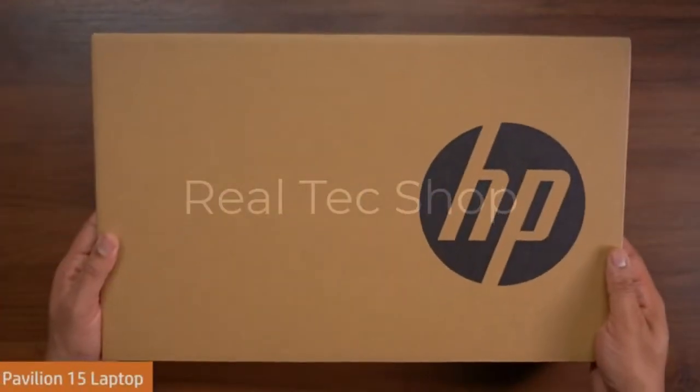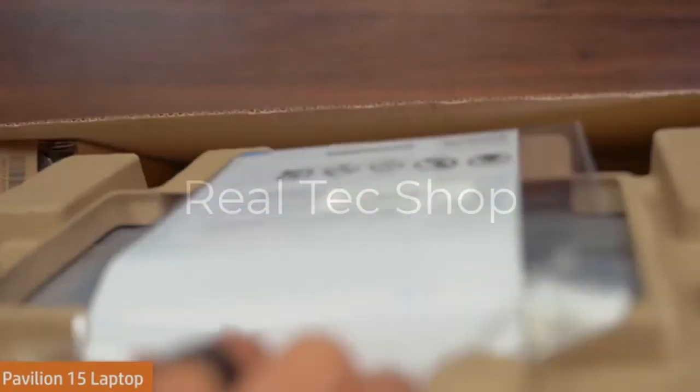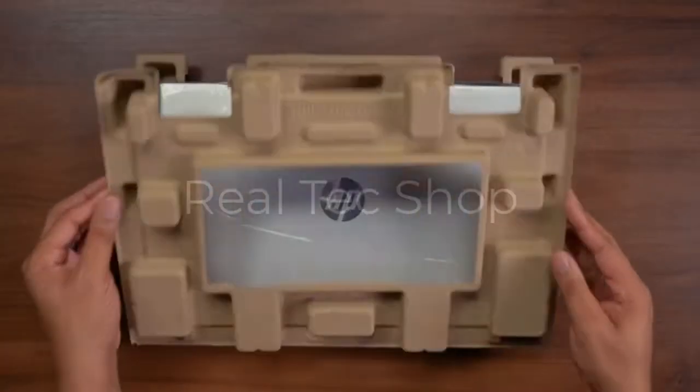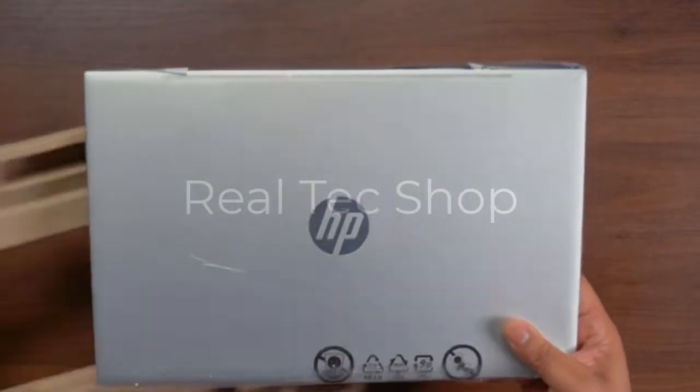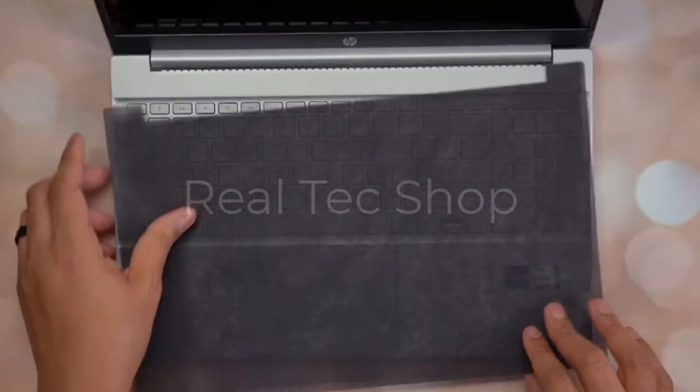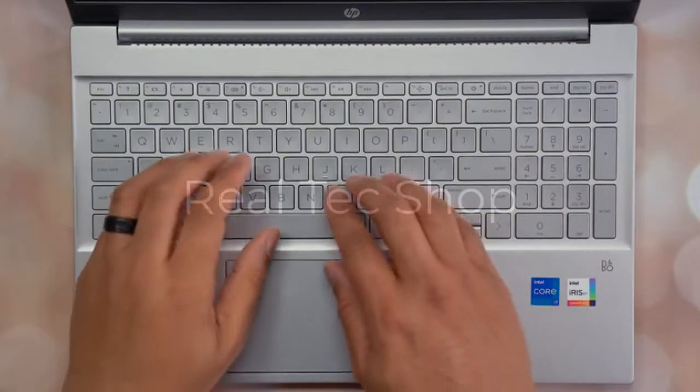This is the HP Pavilion 15 laptop, and for the price, you get a lot with this thing. It comes with a charger that allows you to take advantage of HP fast charge, meaning that the battery inside of this laptop can be recharged from 0 to 50% in just 45 minutes. And you also have a very nice keyboard, including a number pad, so that's awesome.